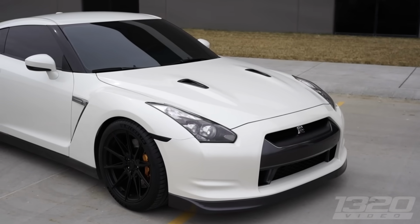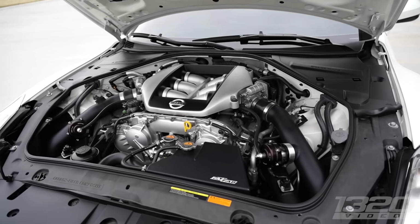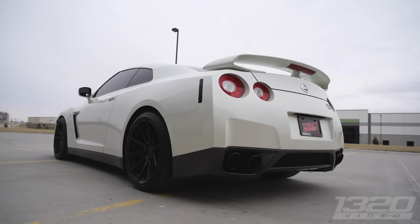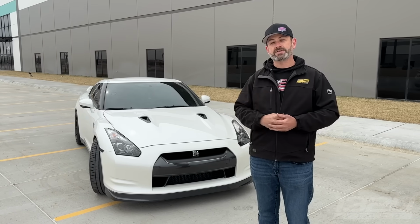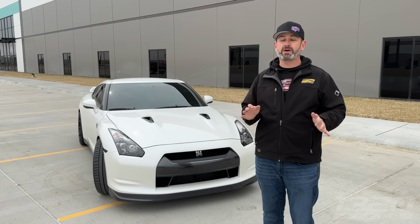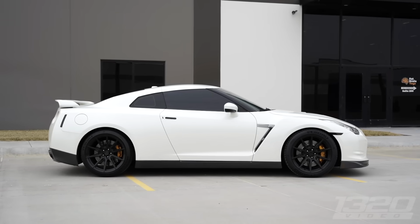What full bolt-ons entails is 3-inch intakes, full exhaust system, custom front mount intercooler, new fuel system, blow-off valves, new coolant tank, and Adams Blevins E85 tune with multiple boost selections from 1 to 3. So at 650 wheel horsepower, it's going to make this car a perfect power level for the street.